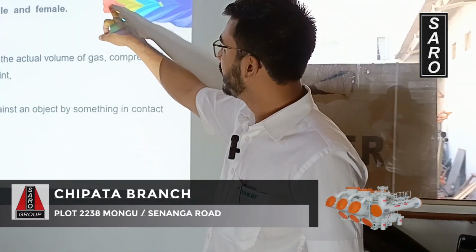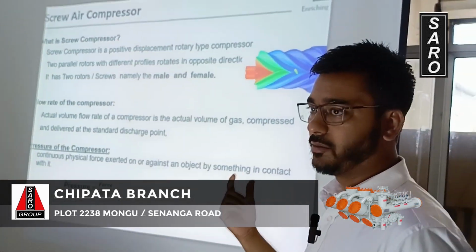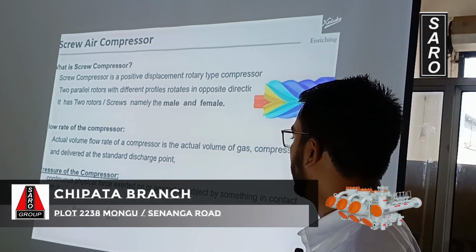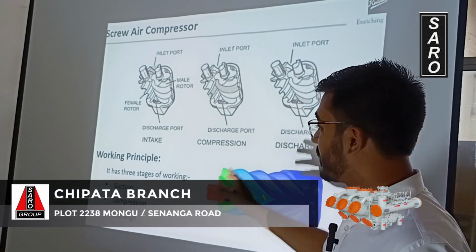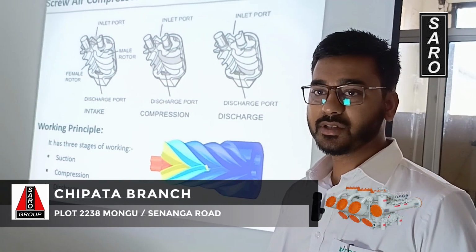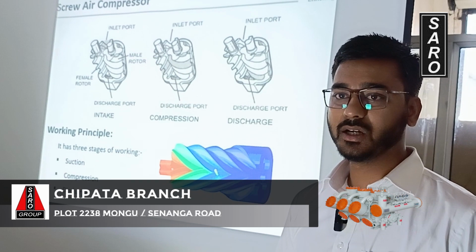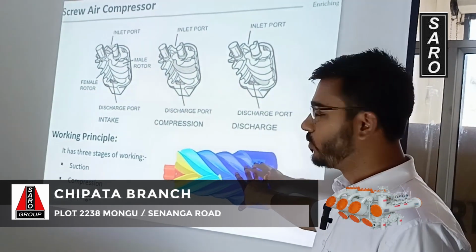By this point, you can see the red here. That means the pressure has gone up at that point, and that's how the compression takes place. So these are the screw compressors. All the diesel engine driven compressors, and the one that we saw in the mine yesterday, the Doosan or the Atlas Copco, have a screw compressor like this.